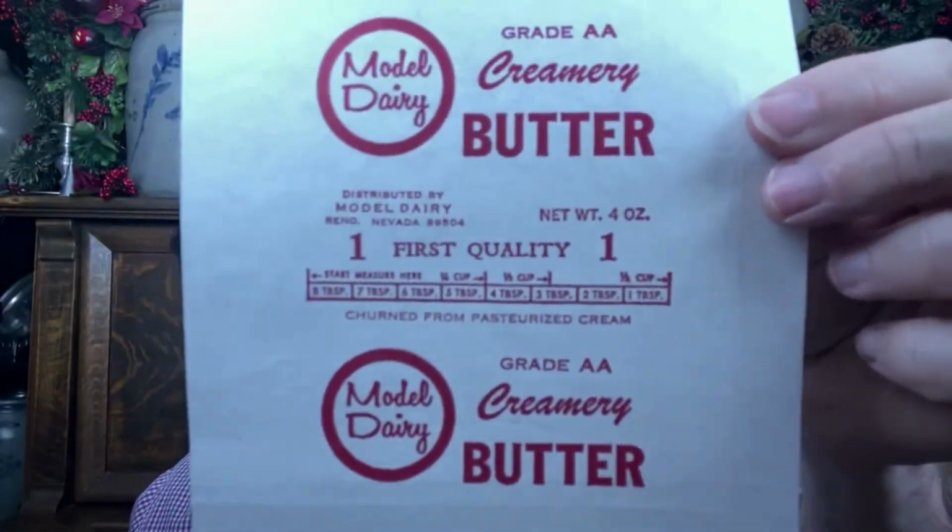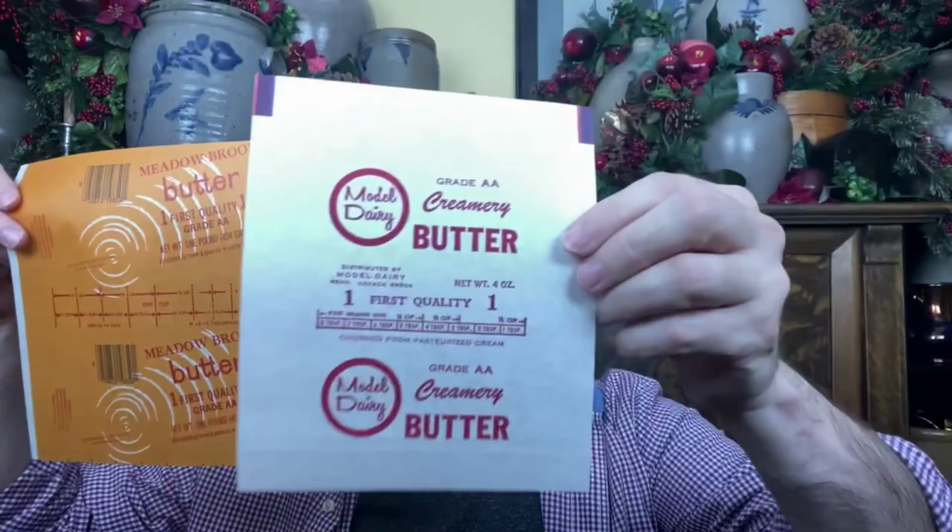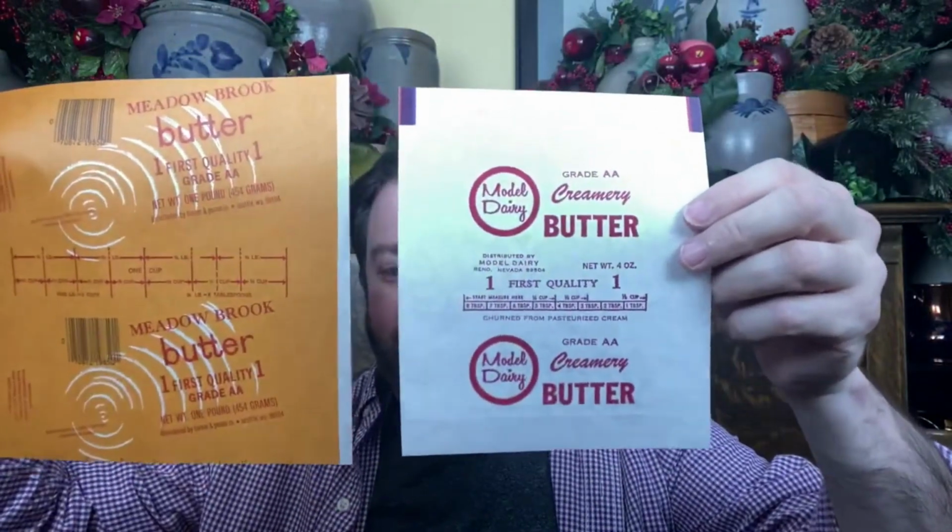And this one does have a 5-digit zip code. So these aren't getting super, super old. But I don't know, I thought they were kind of fun butter wrappers. I picked up something from the 20s.